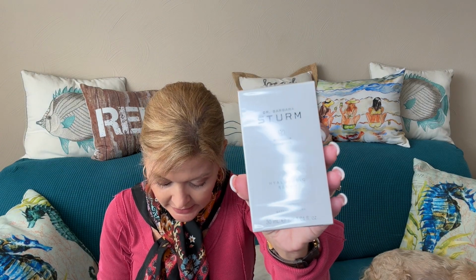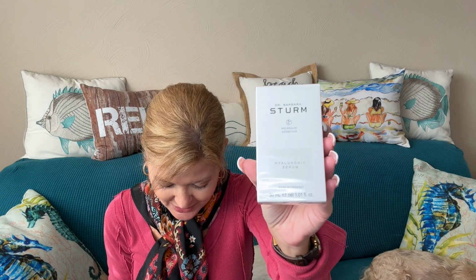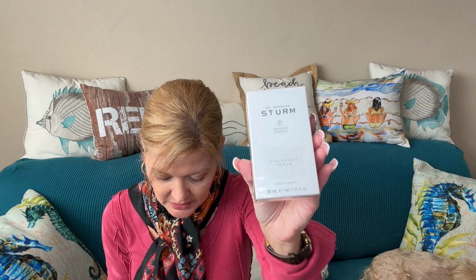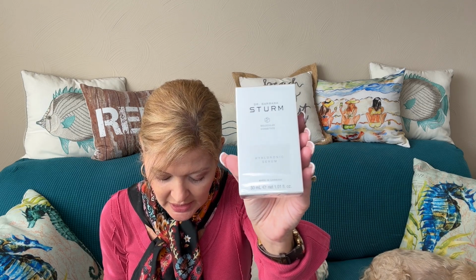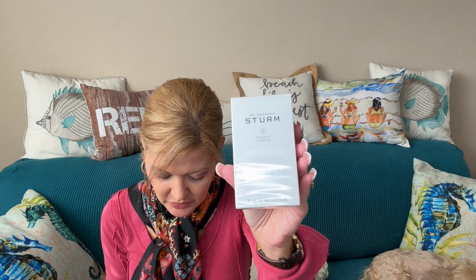All right, next up is something from Sturm. This is Dr. Barbara Sturm Molecular Cosmetics. Full size. Retail value is, I had to double check, $320. This is hyaluronic serum. She says, I swear this serum is like youthful skin in a bottle. The hydrated look and feel it gives you is immediately noticeable, but over time the results get better and better. I can't wait to try this.